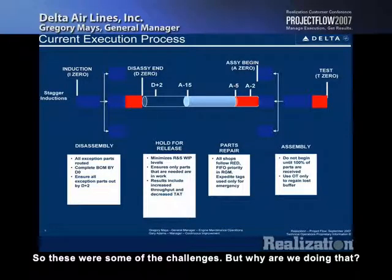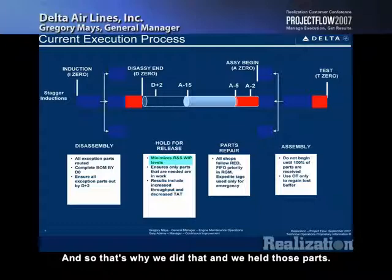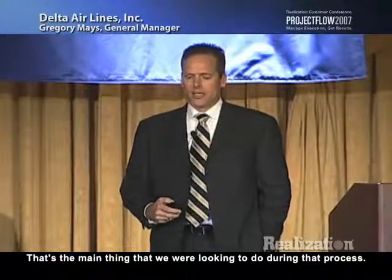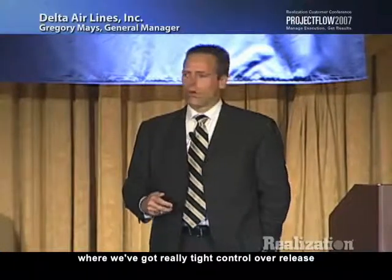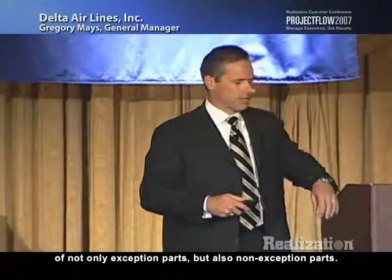But why are we doing that? We're doing that to reduce WIP, right? And Little's Law tells us that as we reduce WIP, so also we reduce turn time. And so that's why we did that, and we held those parts. That's the main thing that we were looking to do during that process. And we have now gone to a centrally located release area where we've got really tight control over release of not only exception parts, but also non-exception parts.